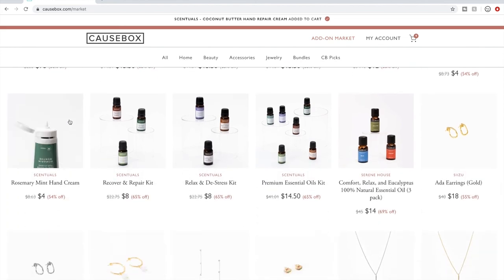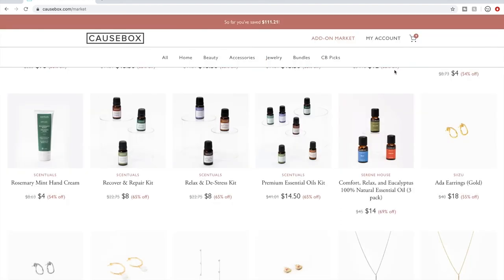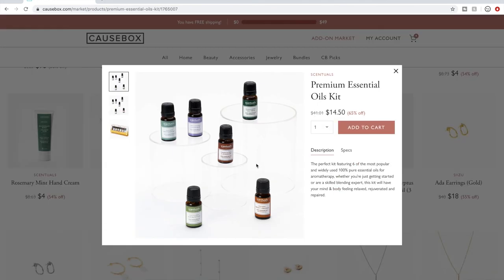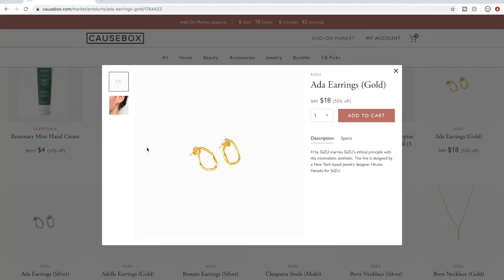Rosemary mint hand cream. Here's some oils, essential oils from that same company that we've been on, Sensuals. And then more essential oils, premium essential oils kit. If you ever wanted to get into essential oils, this would probably be a great starter kit. More essential oils, some earrings.